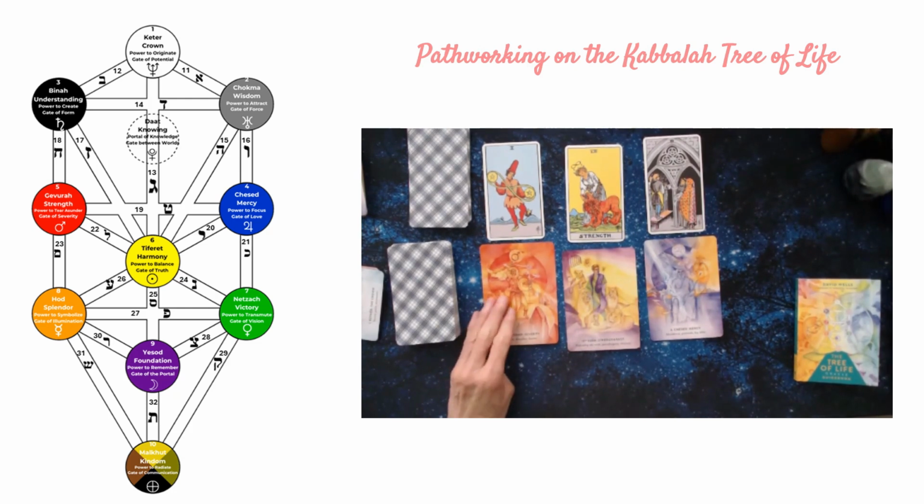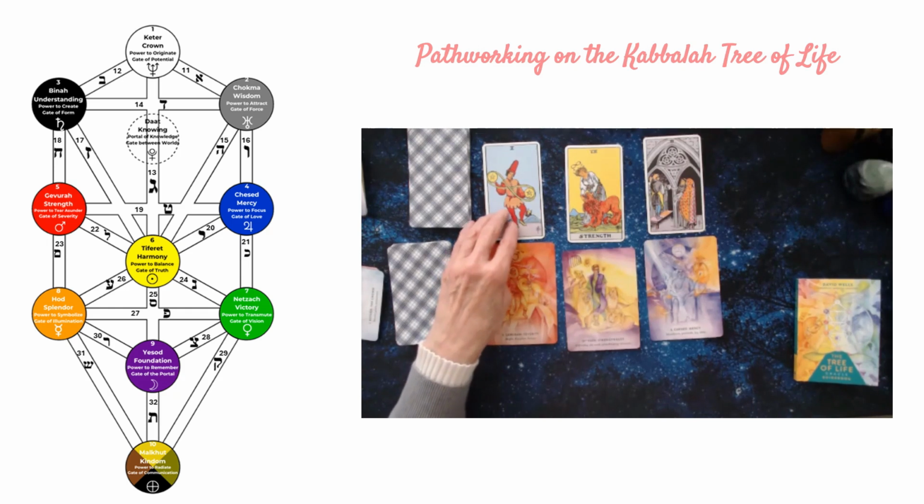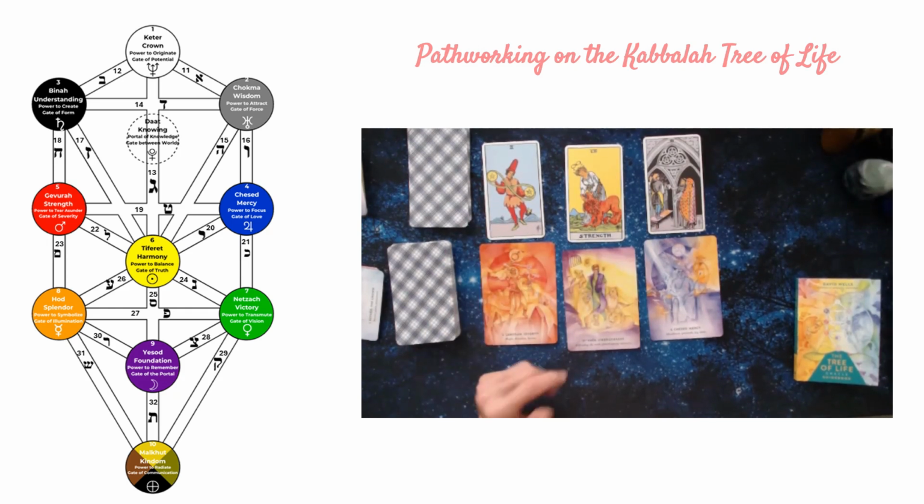When it comes to where we are in the Sephira of Gevurah, with the 2 of Pentacles, we're juggling perhaps too many things, and it might be time to make a choice and decide what we're actually going to move forward with and let go. Perhaps it is time to let something go as we work with that particular Sephira.